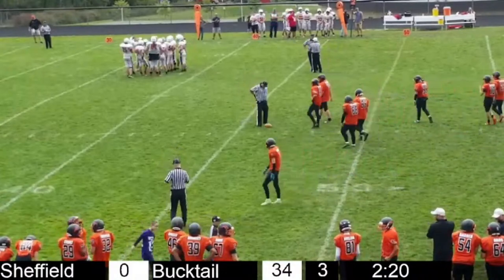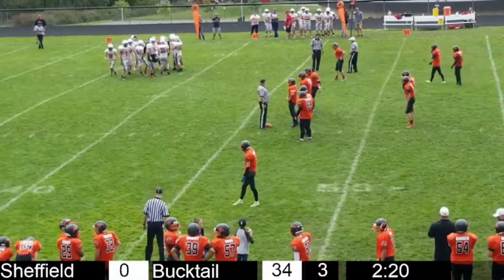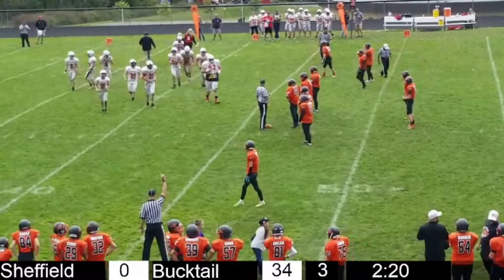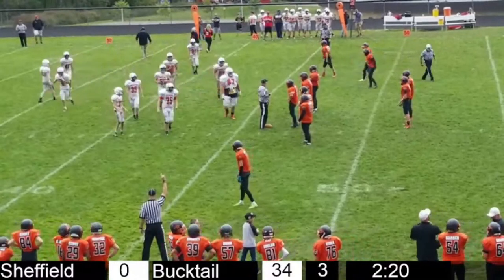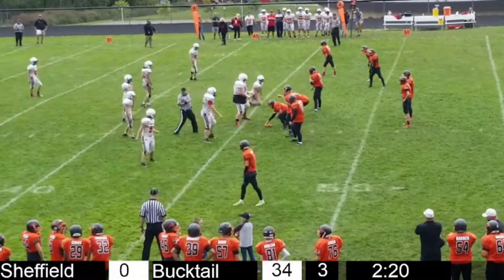Welcome back to Wolverine Mountain here in Sheffield. 2:20 to go in the Freedom Investment Management Group third quarter. Bucktail leading Sheffield 34-0. Wolverines have a second and 10 from the Bucks 46, trying to capitalize on their third fumble recovery of the afternoon.